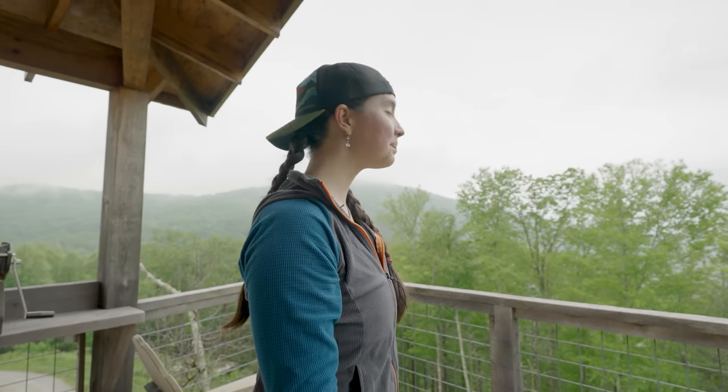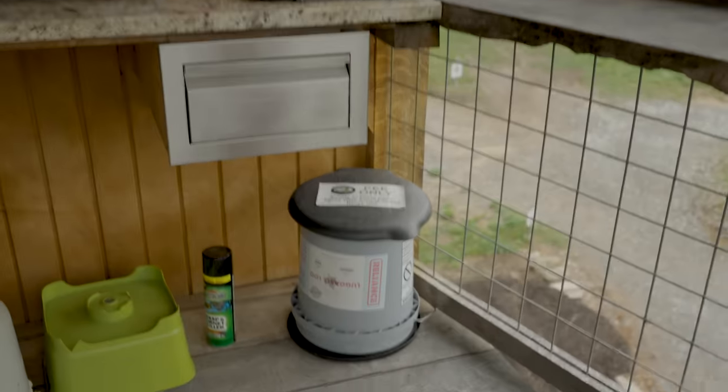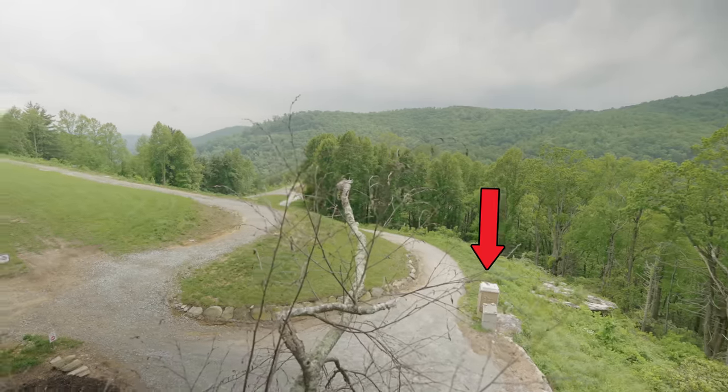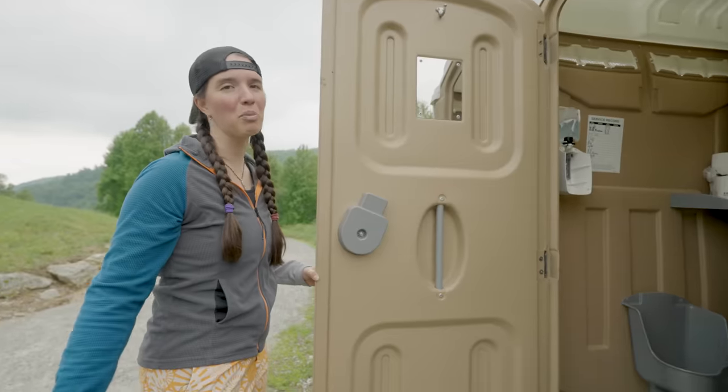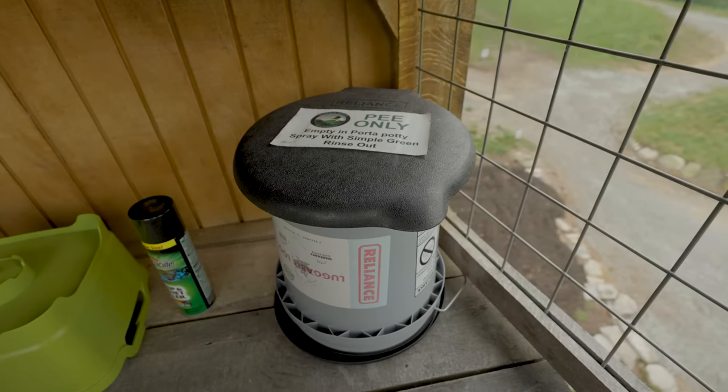Wow. Oh my God, there's a pee bucket up here. Oh, that's amazing. You may have noticed that there's no bathroom up here. The bathroom is actually that port-a-john down there. Ta-da! It's just a porta potty. I actually talked to my mom last night. I told her what I was doing and she was like, what if you have to pee in the middle of the night? And I was like, I don't know, I guess you just pee over the edge. But there's actually a little luggable loo for pee.